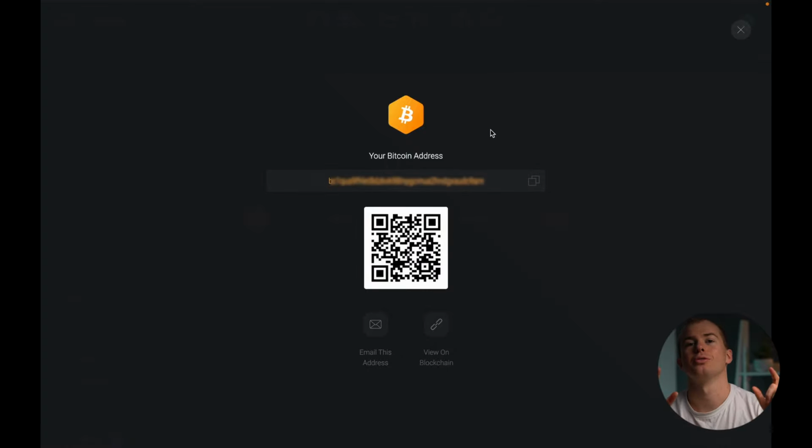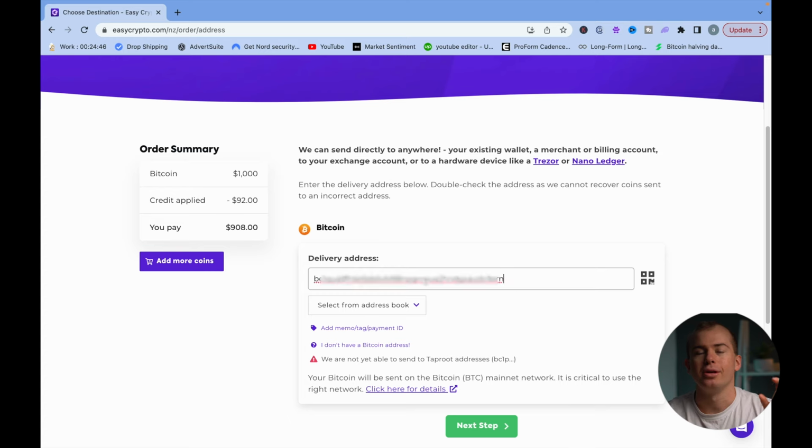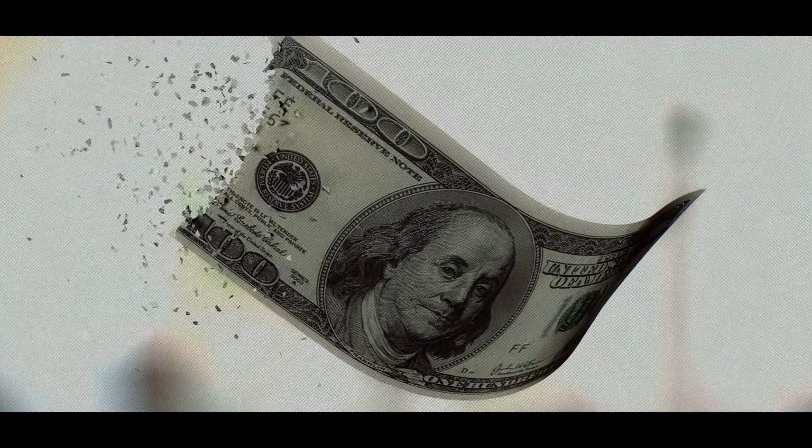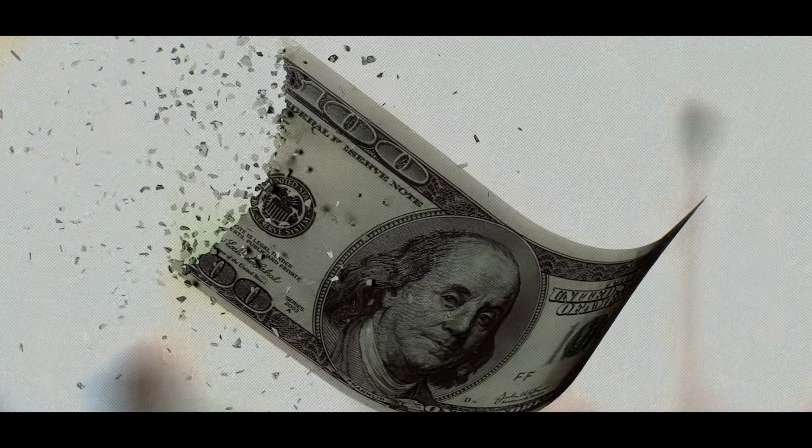So you have to make sure for security that when you're copying your wallet address, the first number or letter and the last number or letter are exactly the same. So when you copy them from Exodus over to Easy Crypto, you've got to make sure that your wallet address from the start and the end is exactly the same. You don't want to have any errors or not copy the whole wallet address, because if any of this is wrong and you haven't copied over the whole address, that money is going to be lost.